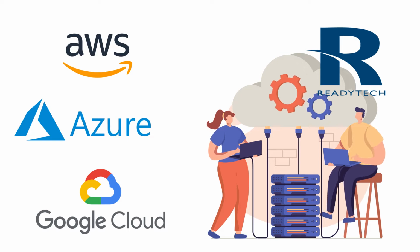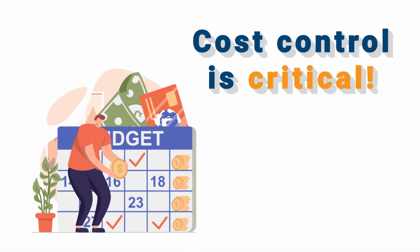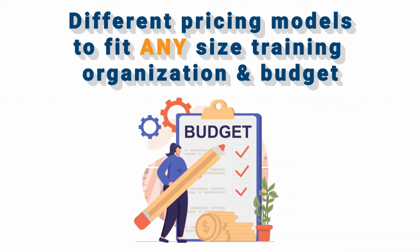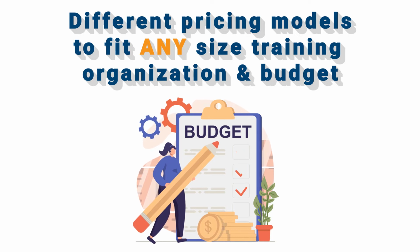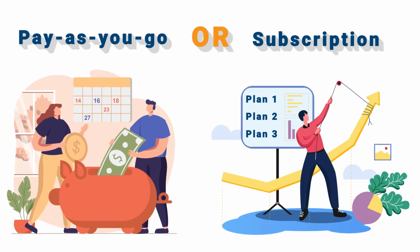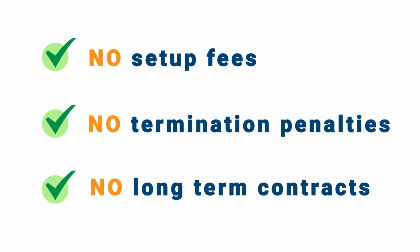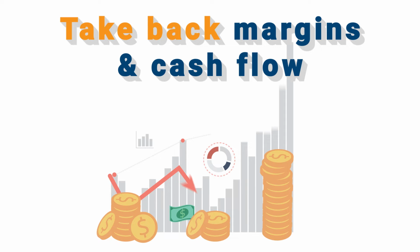Training organizations often don't have the biggest budgets, and cost control is critical. ReadyTech offers different pricing models that fit any size training organization and budget. You can pay as you go or join a subscription-based model. There are also no setup fees, termination penalties, or long-term contracts. Take back control of your training department's margins and cash flow.